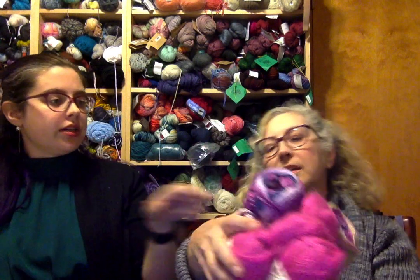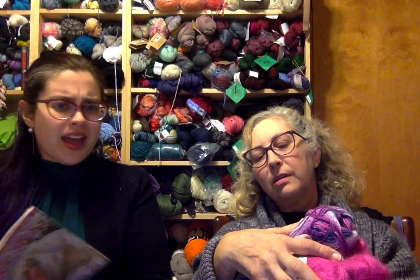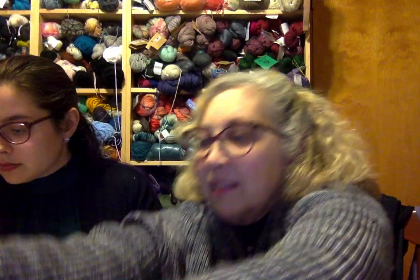What is this? Fingering. This is 420 meters. Okay, so yeah, definitely. I have 3 of them, so I have over 1,200 yards of fingering, and then I've got the mohair. Yeah, you can definitely do that. Sorry, I've got to stop taking yarn out of the storage bin over here because it's piling up on my desk something fierce.